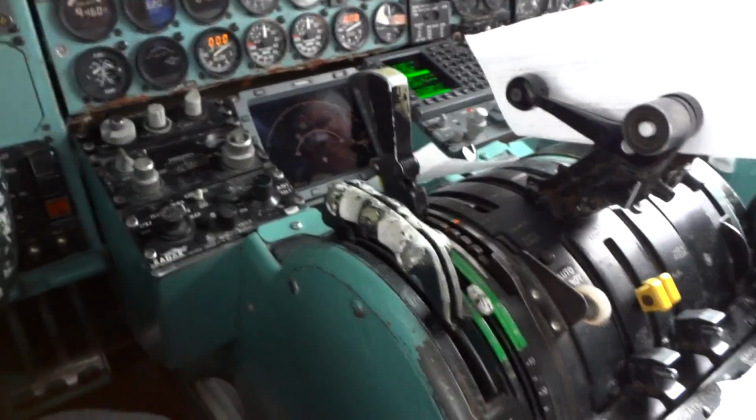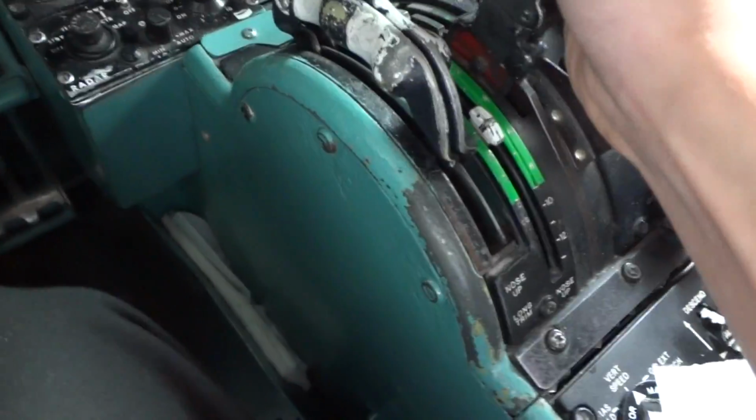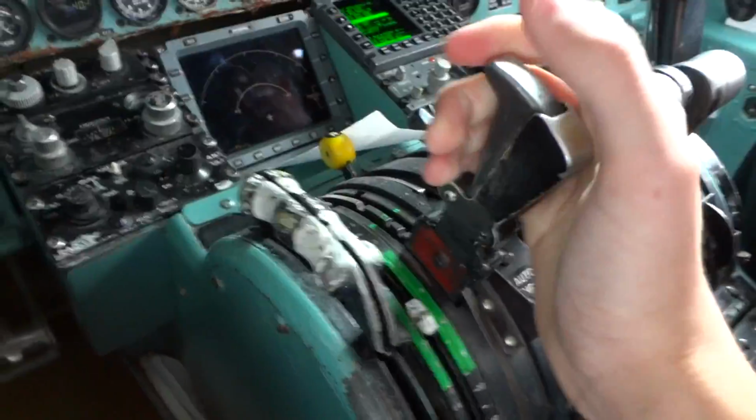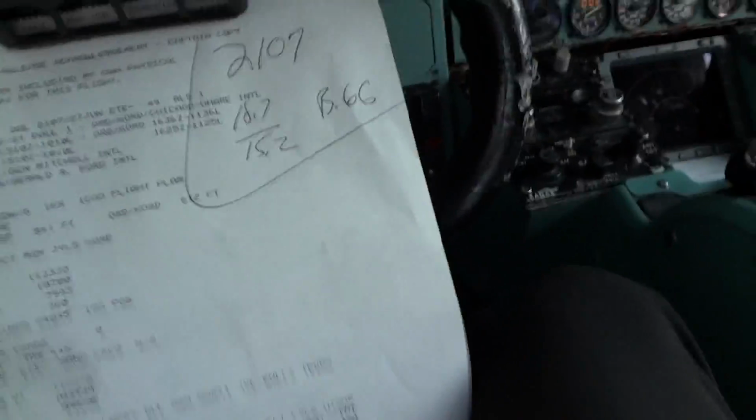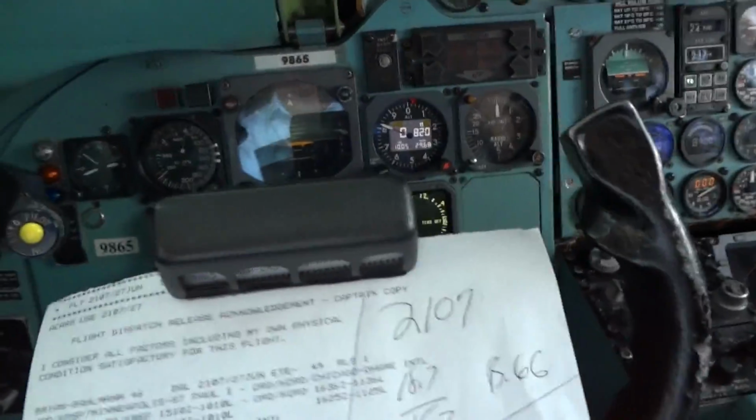Is the hydraulic system on? No, it's not. Can I do the spoilers? Yeah, sure, man. All right, cool. Okay, so up and then up again. Up. Oh, there you go. Like that. Now you can press them forward. Yep, and then they go around. And then that's the configuration for takeoff.